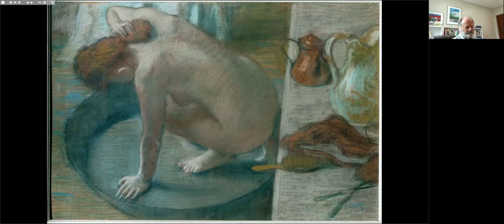Degas is responding intentionally or maybe coincidentally to the call by a prominent critic of the time, by Baudelaire, to paint modern life and to paint the nude where one would see the nude, in the anatomical theater, in a brothel, in bathing. That's what he's done here. She's absorbed in the activity and so is completely unaware of a viewer. She is posed, she is seen, in Degas' words, as if seen through a keyhole. It's as if we're a voyeur looking through a keyhole into the room.